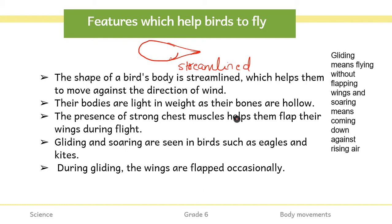In addition to this, some birds are smart enough, they glide and soar. Basically, gliding means they do not flap while coming down. For coming down, they require less energy. Hence, they save energy without flapping, and this type of movement is said to be gliding. And soaring is basically that they come down against the rising air. So that also requires less energy. During gliding, the wings are only flapped occasionally, hence they save their energy and can use it for the next time they fly.